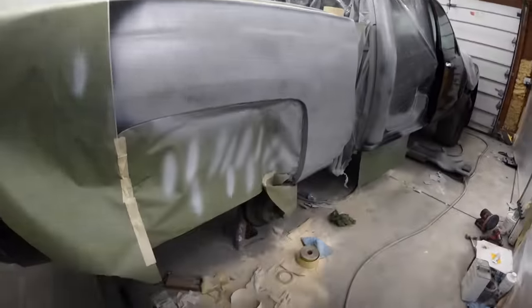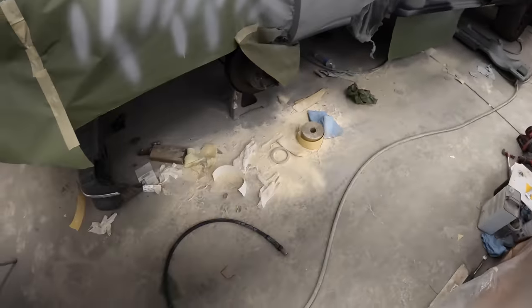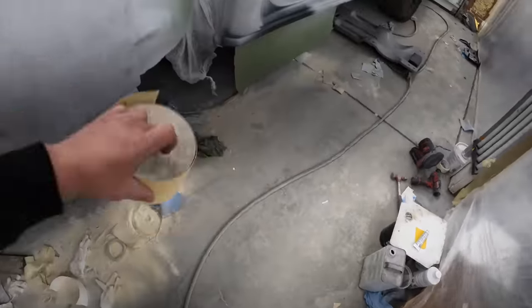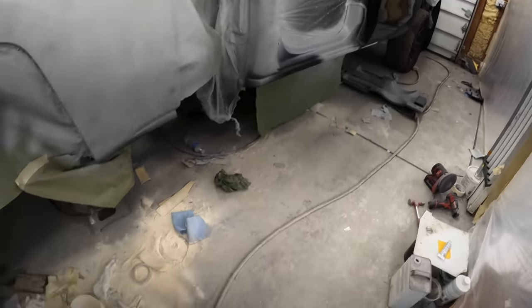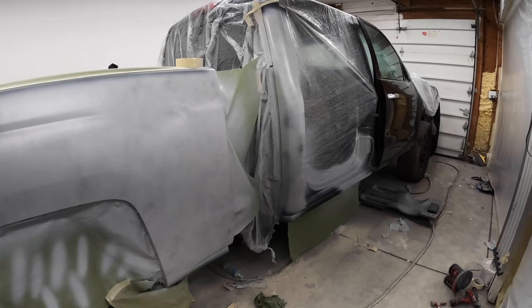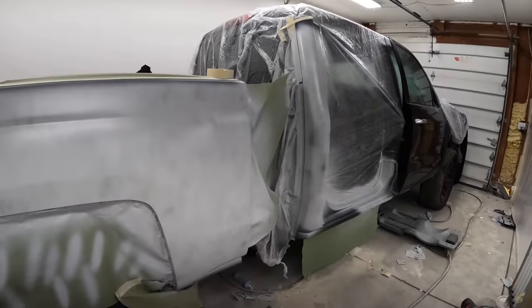Before I put in water here, I need to clean out all this mess so it won't be even more mess. So I'm gonna put everything away where it belongs, and then I'm gonna get the water bucket. 320, first two passes, first pass, what I need, and then 600. Pretty simple, but lots of sanding.